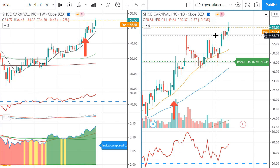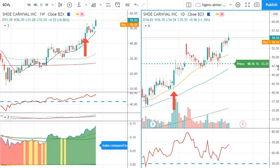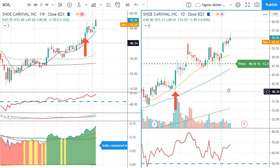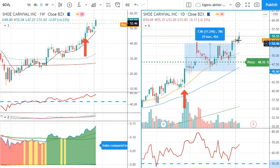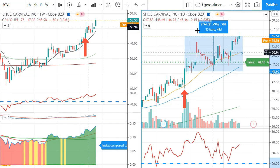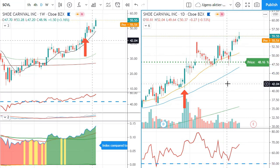Carnival here is one of the stocks that I mentioned in one of my swing trading videos, and I took that one here at 46. As you can see, even though there have been some swings, I took it around here. Since I made the video, you could have made around 22%.